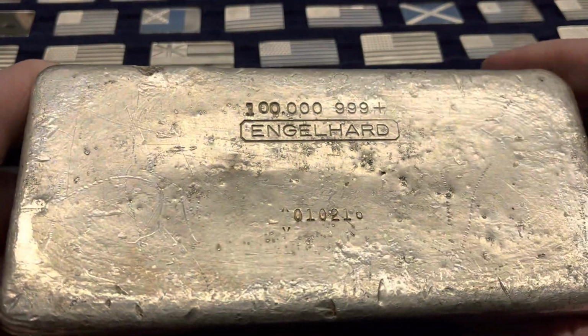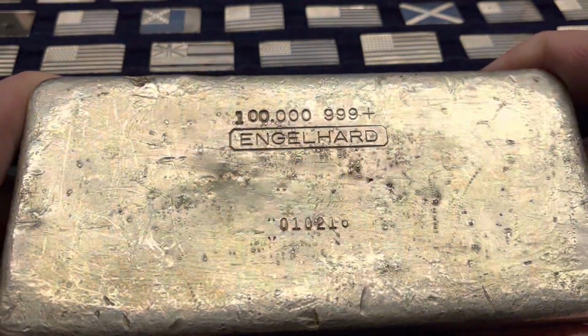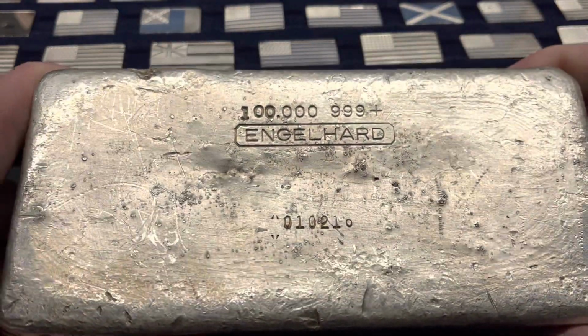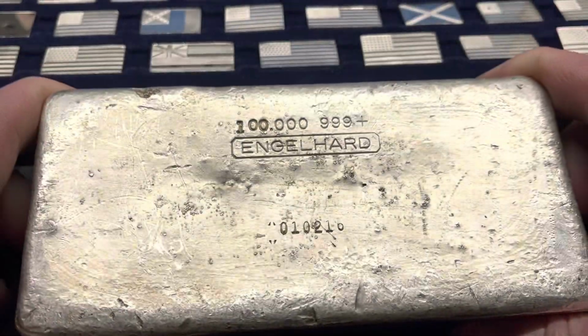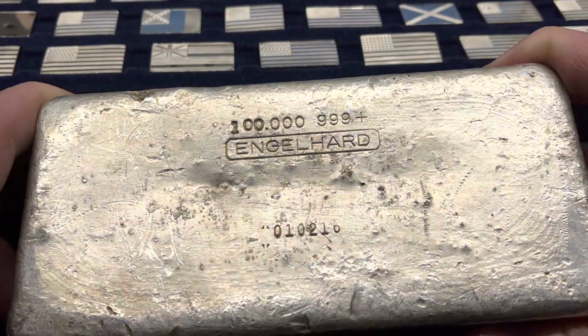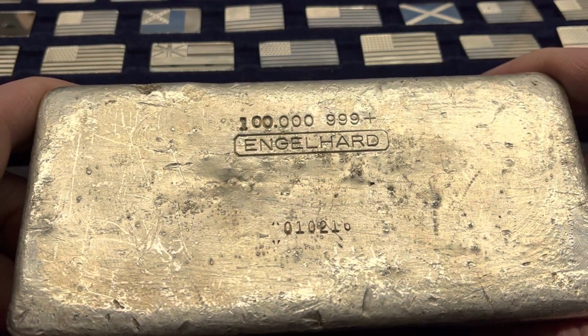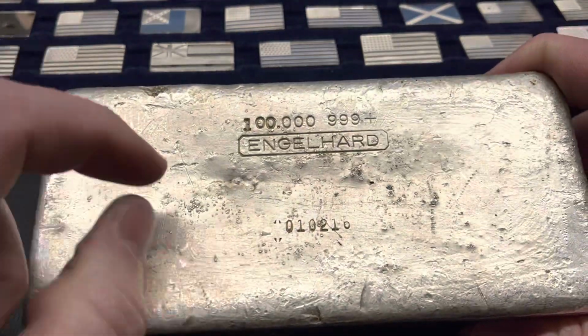Engelhard.com is a website out there that gives you some information on Engelhard. Mind you that they're just opinions. They're just people like you and I, but they have a lot of experience. And they estimate the mintage on this first series as less than 3,000 ever poured. But nowadays, I would not be surprised if there's less than 1,000 left. A lot of these did not survive.